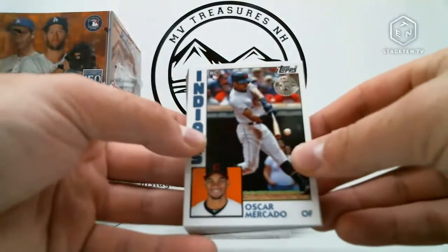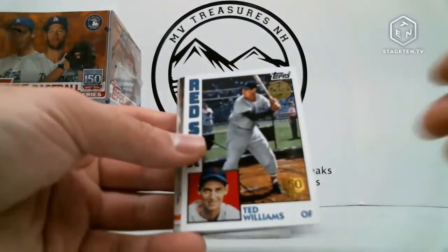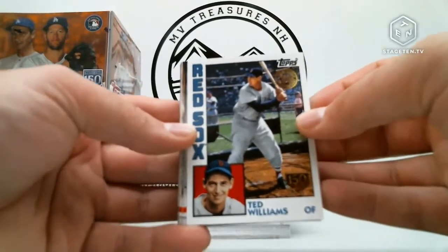There's a 1984 rookie of Oscar Mercado. And a 1984 Moncada. Yeah, same thing. For the Red Sox, 1984, 150 years, Ted Williams.